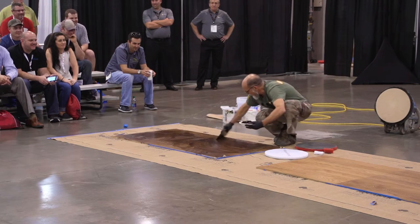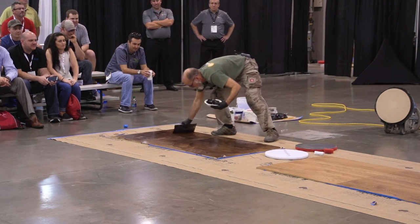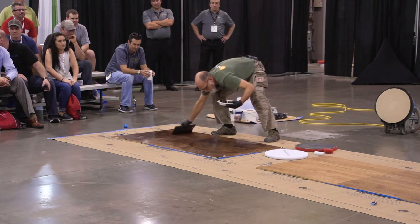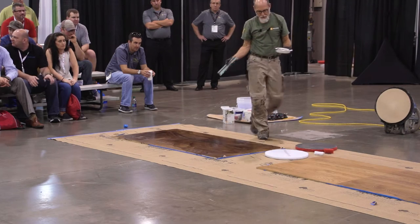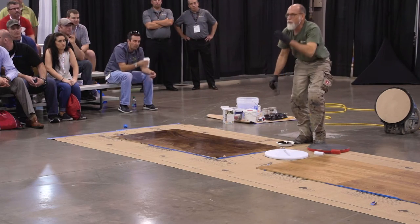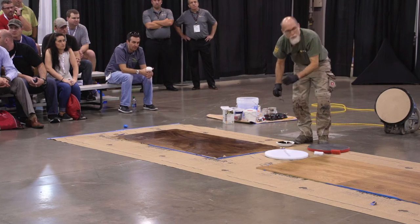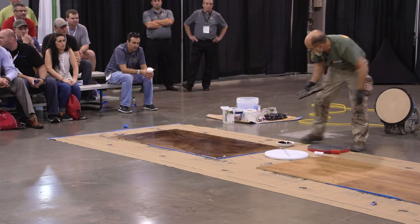All right. You can see it's relatively easy, real easy actually, just to pick up the extra. So we're going to let this sit. If we were doing a large job, of course, the trowel man would just keep rolling, and the buffer man would look at his watch, and in 10 minutes, then he's going to start.